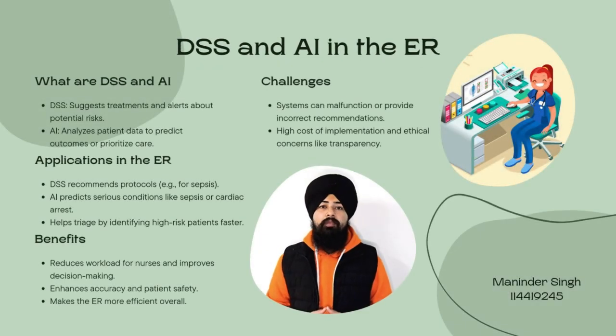Now, the next part, DSS and AI. DSS means Decision Support Systems, and AI means Artificial Intelligence, in the ER, the emergency room. Decision support systems and artificial intelligence are becoming more common to help doctors and nurses make quick and accurate decisions. DSS are software programs that give real-time suggestions based on the latest medical guidelines.